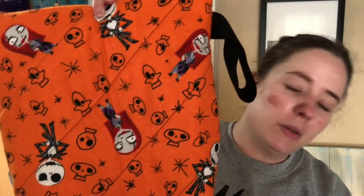Y'all have seen this one. Ugh, I almost hit myself in the face. Nightmare Before Christmas print. There are also three of this print.